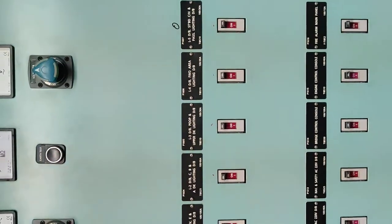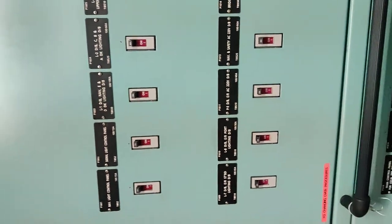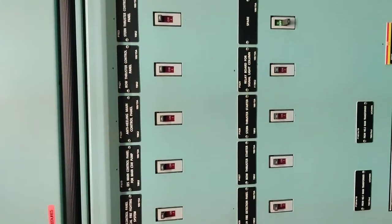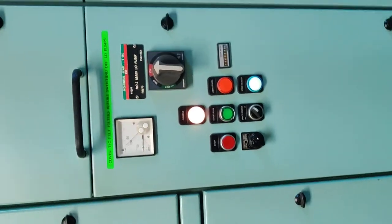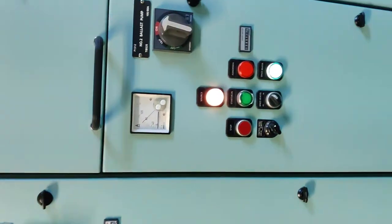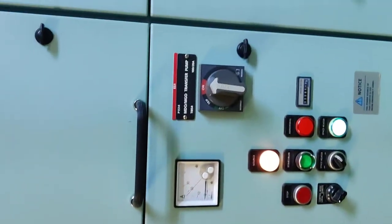Here we have all the lighting which is going on the deck. It is going from there only. All the control panels, 220 volts, are going from here. This is main lube oil pump, fire bilge pump, ballast pump, main air compressors, MGO transfer pump, low oil transfer pump.